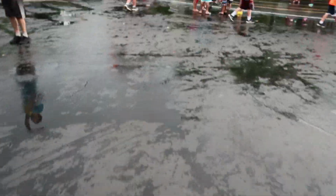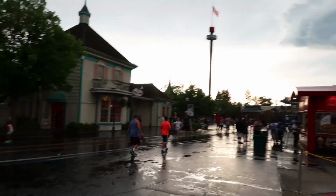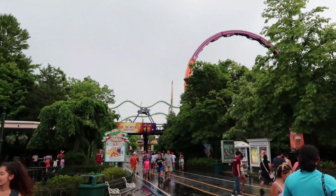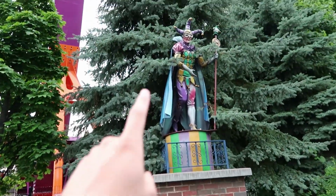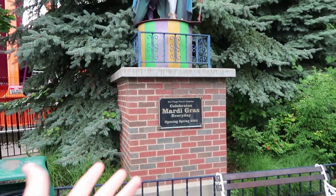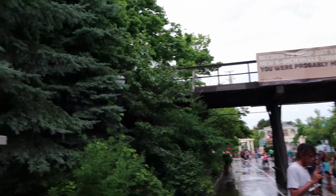You can see all the rain down here. And the guests have definitely disappeared compared to before. And the song playing matches real well. Yep, the song playing, Thunder, matches the thunder. There's a cool statue over here that celebrates Mardi Gras. Apparently it opened spring 2004. So apparently that's a newish land. Interesting.